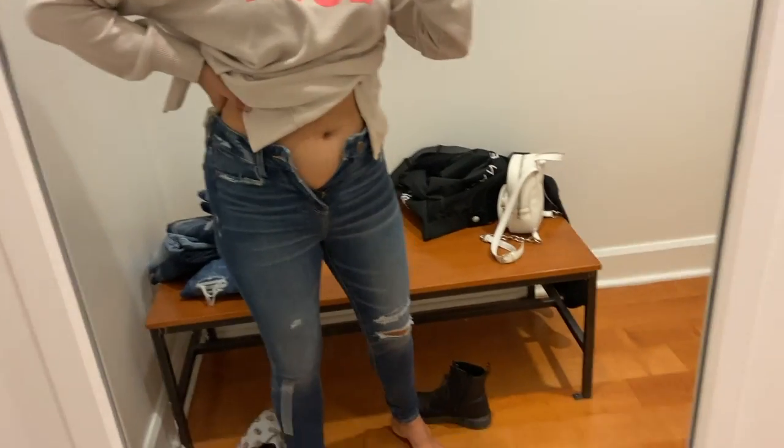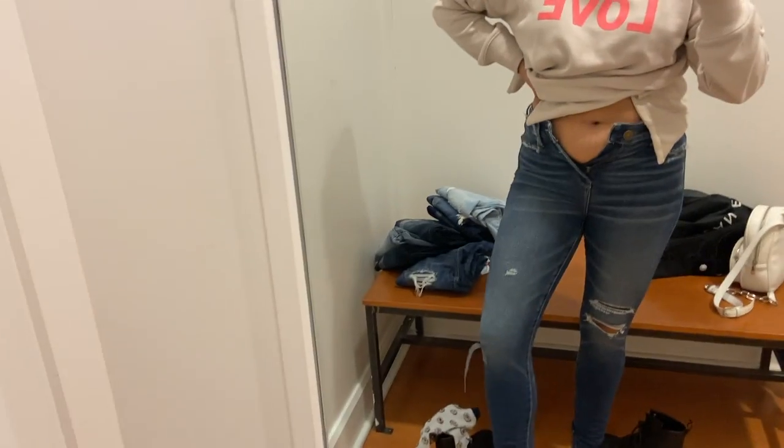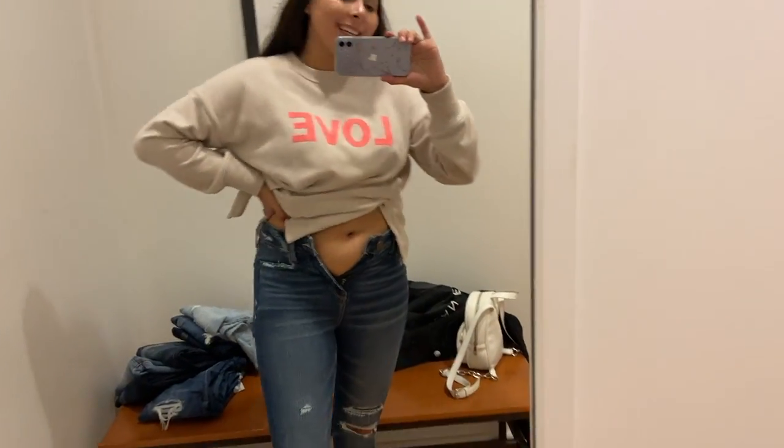But yeah, this one's a 4. This is what it looks like. It does not fit. For sure, I would size up to a 6, but it's not one of my favorites either. So this is just a regular high-rise jegging.